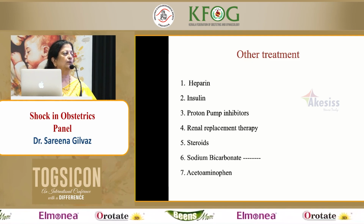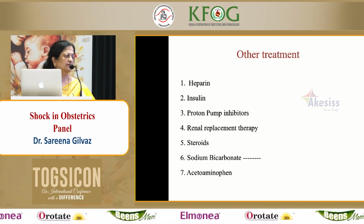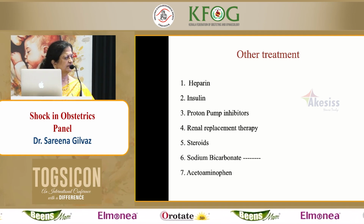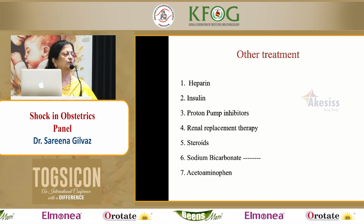So when the patient has persistent elevated lactate, low pH, low bicarb, and despite inotropes and vasopressors, pressures are not improving, the creatinine is rising, there is no output, then you can go for early CRRT.